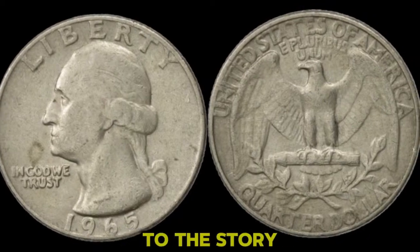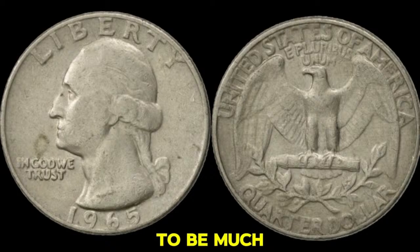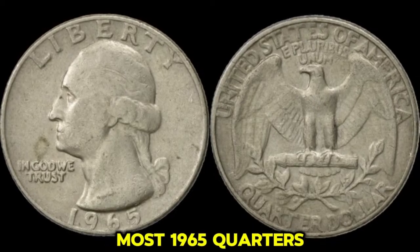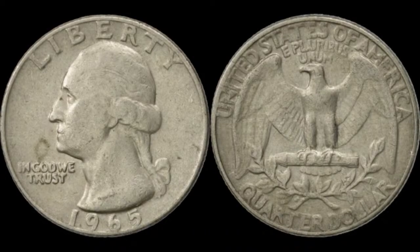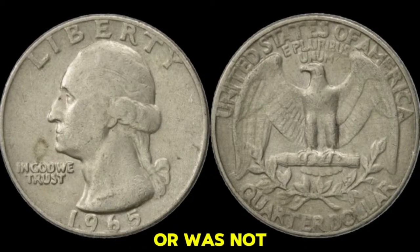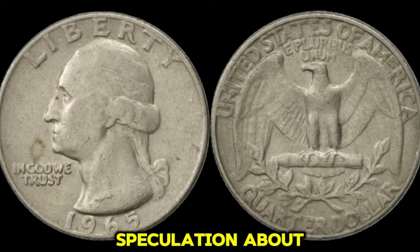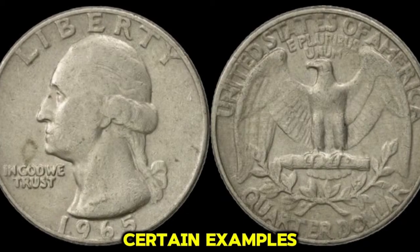But there's more to the story, because some versions of this coin have been reported to be much rarer than others. While most 1965 quarters were struck without a mint mark, a handful of these coins have been discovered with what appears to be a faint mint mark that has been either faintly struck or was not properly erased. This has sparked speculation about errors in the minting process and further increased the value of certain examples.